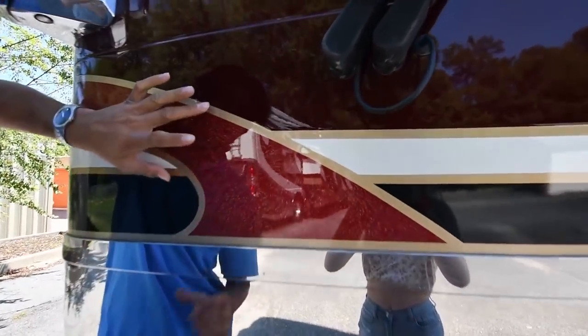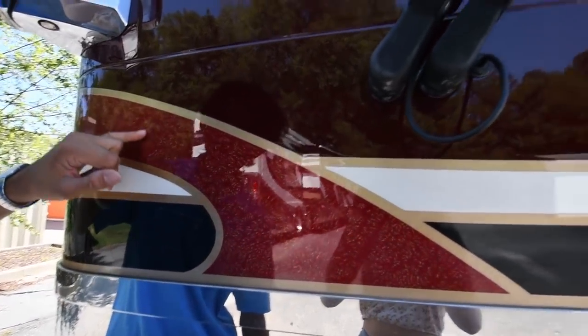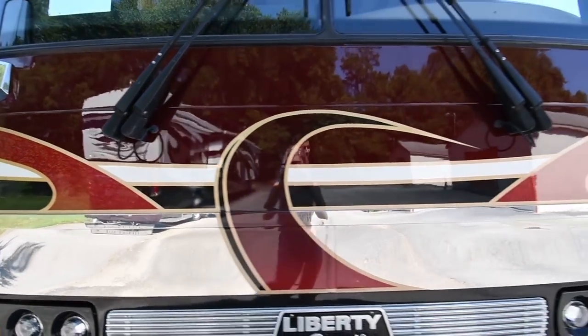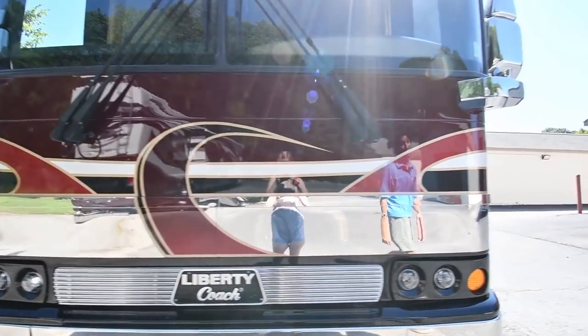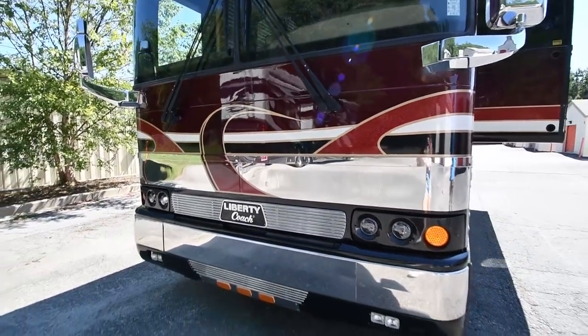Check out the intricacies in the paint. Now this stripe goes throughout the coach, but right now I'm taking advantage of it being low, so I'm going to show you. It's like this really complex and intricate design within the stripe. And you know, these paint jobs are not cheap at all. They're some of the most high-end paint jobs on the market.